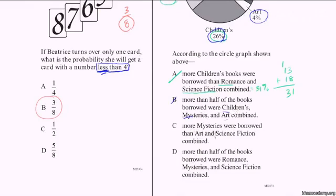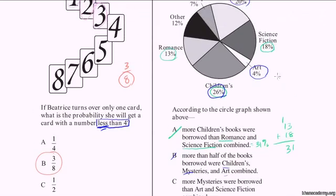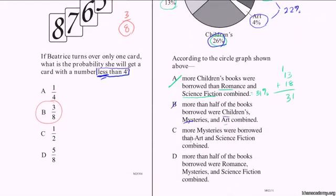C. More mysteries were borrowed than art and science fiction combined. Let's see. Mysteries was 20%. And then art and science fiction combined is 4 plus 18. If you combine these two, you get 4 plus 18 is 22%. So the mysteries are definitely not more than the art and science fiction combined. So that's not the correct answer.